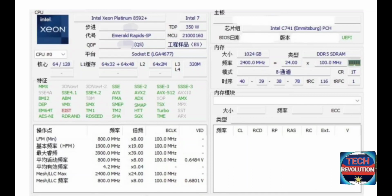The latest leak encompasses Intel's Xeon Platinum 8592 Plus, which is set to feature 64 cores and 128 threads, making it the highest core count Xeon to date, with the previous one offering up to 60 cores and 120 threads. These cores are based on the Raptor Cove P-core architecture but come with massively increased cache sizes.